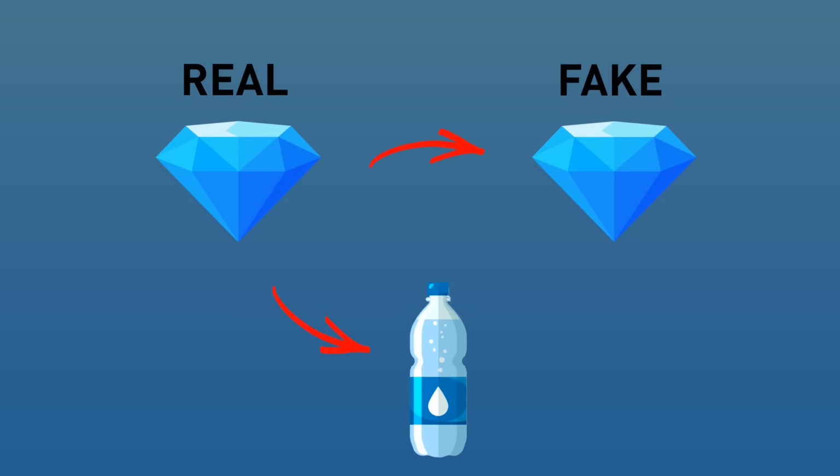The man replaced the real diamond with a fake one and hid the real treasure in his bottle of soda.